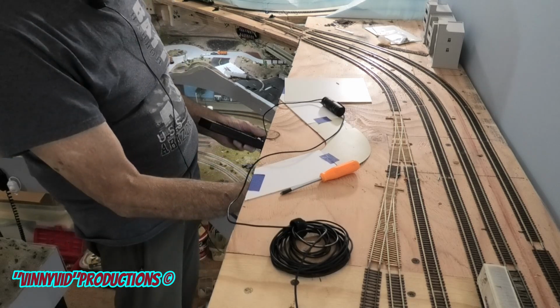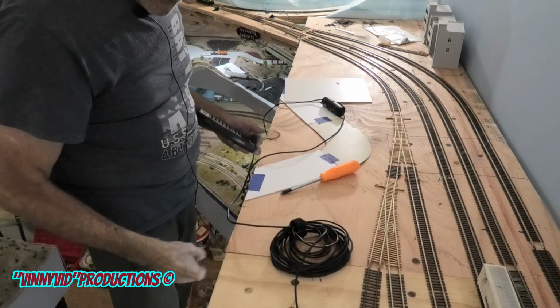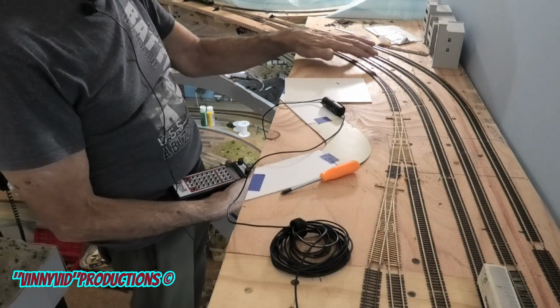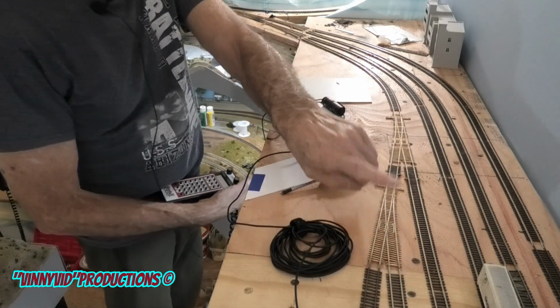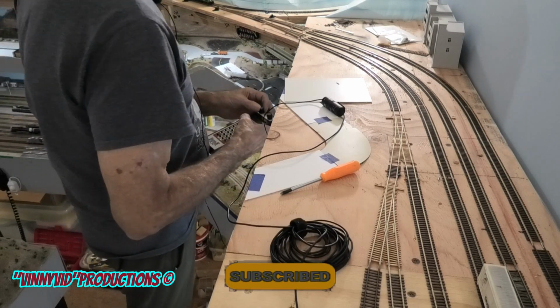Alright guys, so I finished all the electrical stuff, and now I want to do a couple of test runs. We are going to go through all the turnouts here and in succession of the tracks from 1, 2, 3, and 4. And then we'll hit this turnout, and then we'll hit this turnout. So, with all that being said, let's get this show on the road.